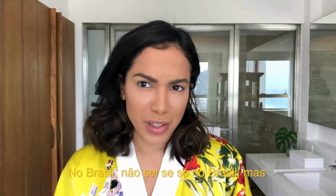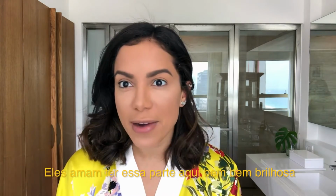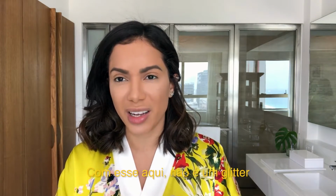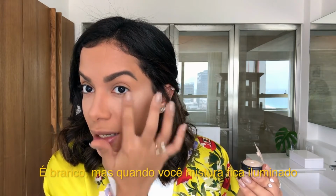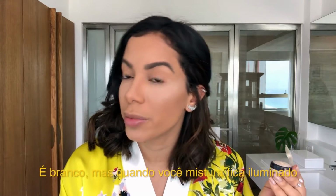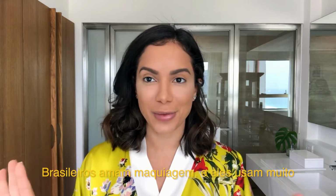In Brazil, I don't know if it's only in Brazil, but they love to have this place here really shine. So I do it too, with a shine that's not a glitter and has no color. It looks white, but in the end when you mix, it gets the color that you already have. So you're gonna shine a little bit. Brazilians love makeup and they put a lot. It's not like, oh, just a regular thing, no.